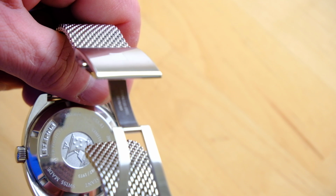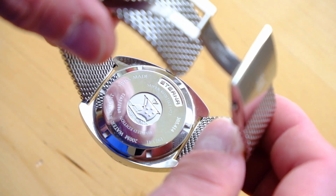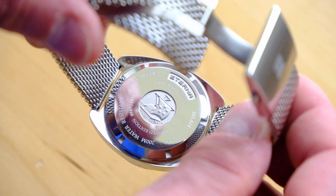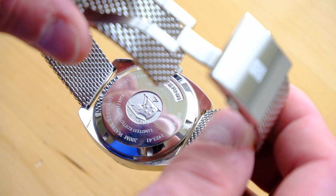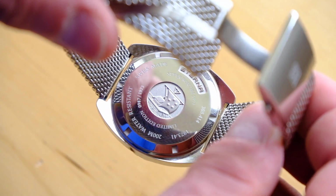The case back has the Kontiki boat theme, going again with the whole Kontiki trans-Pacific journey memoriam.